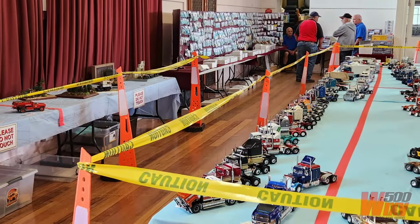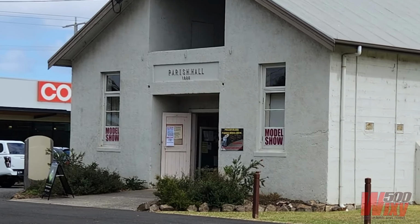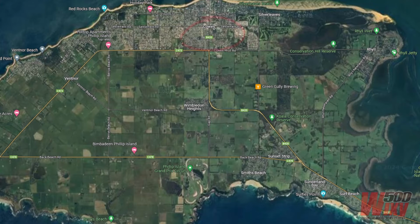G'day everyone. I dropped into the Phillip Island Plastic Model Show on the weekend. It was held in Cowes, which is, for those of you not familiar with the land, no more than about a 10-minute drive from the famous racetrack.